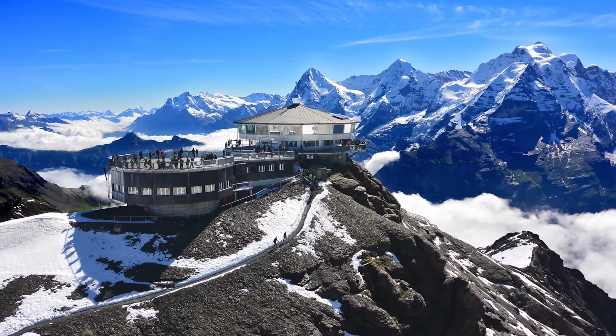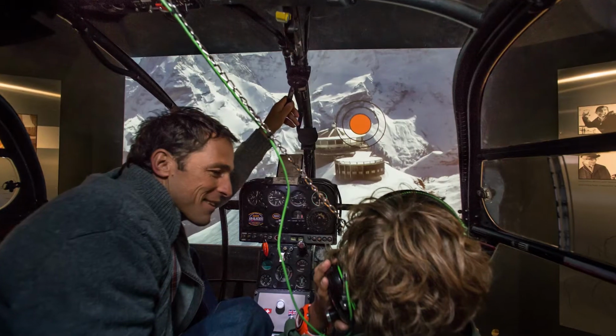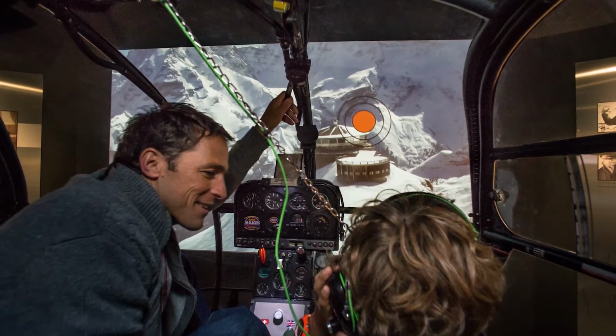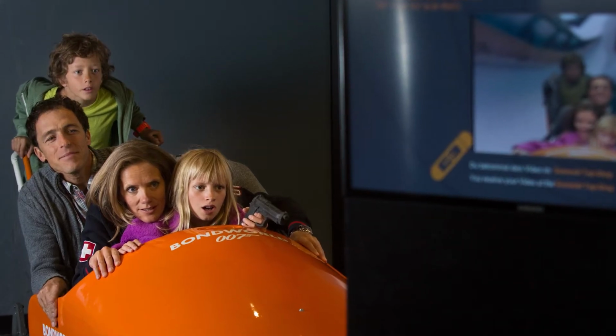So now the location up on the top has been rebuilt into a restaurant. And the special thing about this restaurant is that the floor slowly turns. Once you take a seat over there, it takes 45 minutes to make a 360-degree turn and you have seen all the panoramic view from this mountain. Then there is an exhibition about the James Bond movie and several other activities.